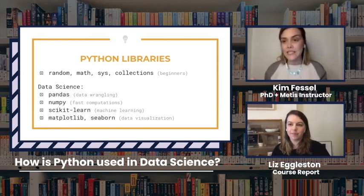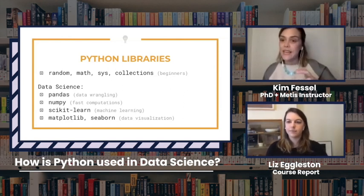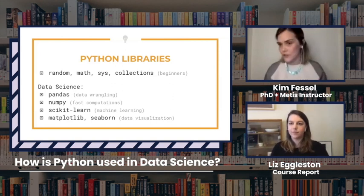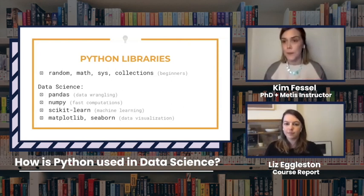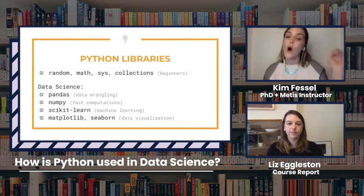Once you progress into data science proper, after the fundamentals, the first library that we have our students learn and really dive into is called Pandas. And Pandas is the library that you would use for data wrangling and data manipulation. So you can read data in, change it, look for missing values, all those good things, write data out. That's going to be a really important library, as well as NumPy, which is one that will help you do really fast computations. So it'll speed up all the different calculations you're doing. And actually, Pandas uses NumPy under the hood for some of its calculations. So it's nice to see they're all kind of interconnected as well.